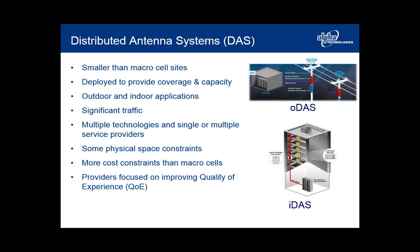They require significant traffic if you think about where these are deployed, whether it's in a convention center, a hotel, a shopping center, or a sports venue. There's a lot of traffic, at least for bursts of time, and so they handle quite a bit of traffic and require a lot of bandwidth to do that. They can address multiple technologies and also single or multiple service providers. So there could be 2 or 3 or 4 different wireless service providers all operating on the same DAS network. There are some physical space constraints because of where these go, specifically with the remote devices, because they're going to be in the public eye, and you don't want them cluttering up seats and being visually unattractive.